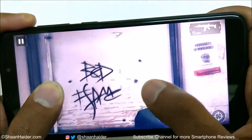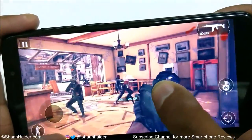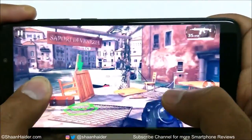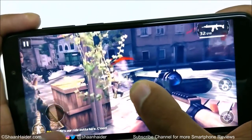The graphics quality is looking still good considering the hardware specs of the device, and considering the fact that we are playing this game on 60 FPS, it's not lagging much or not lots of frame drops are happening, so it's quite good. There was a frame drop just now.